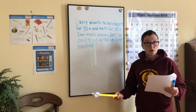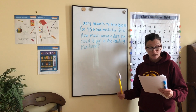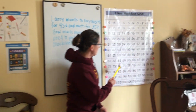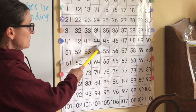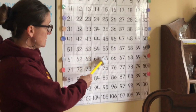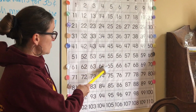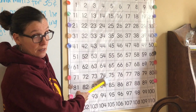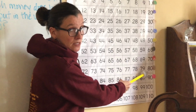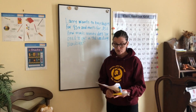You could start at 45 and count up 35 because we know we're adding these two items together. So let's do that. Let's start at 45 on the number grid, pretty much right in the center. And remember, when we're counting up by tens, more, we go straight down. And we have to go 35. So let's start by saying 10, 20, 30. Now we're going to go 31, 32, 33, 34, 35. We land on 80 cents. That's using the number grid. Some of you could do that in your head, I understand.